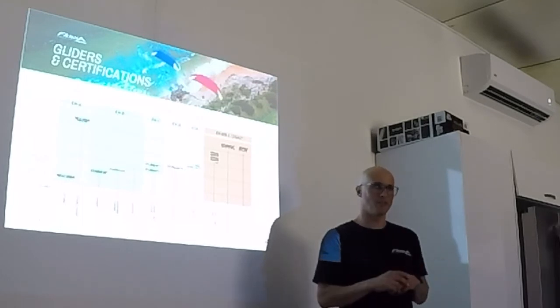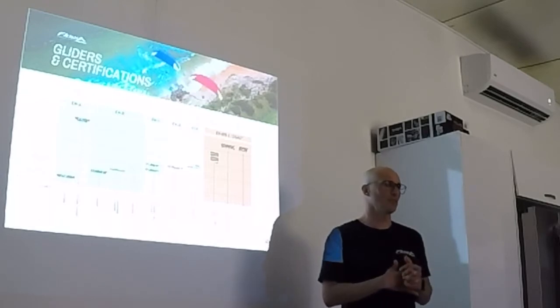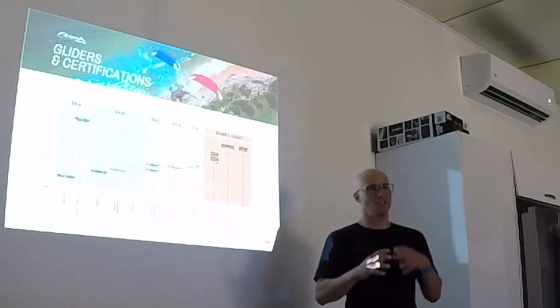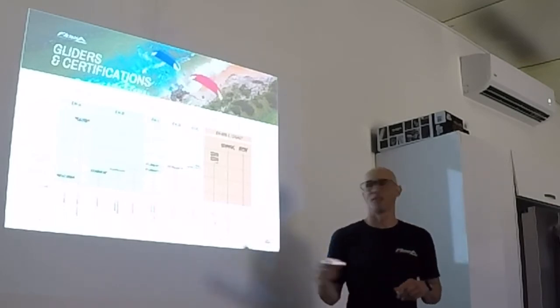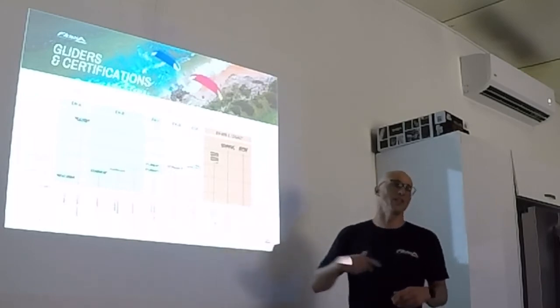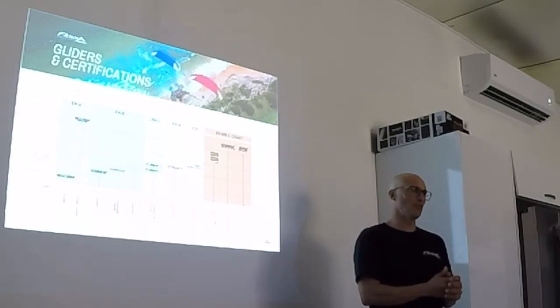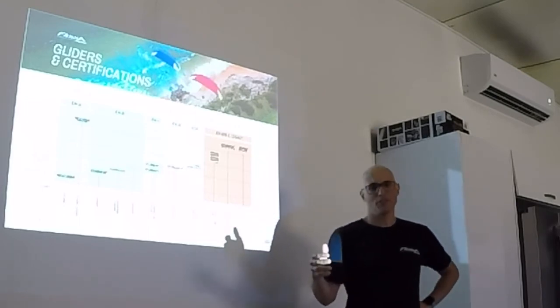I feel that we're kind of ready with that glider. If the glider is finished, it's good. I have to think strategically in terms of production. So I have all these gliders certified first, and then I'll bring out the ENC, which I'm planning to do for next year.